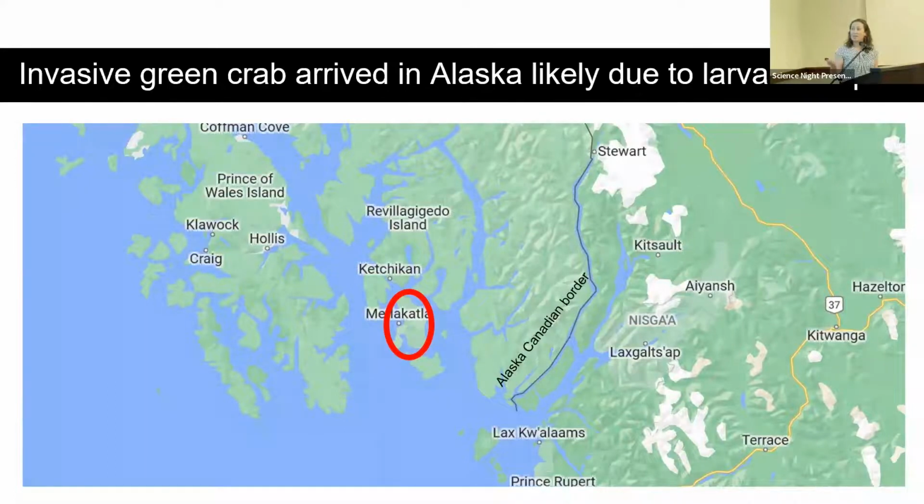This map really shows the extensive amount of coastline that Alaska has and a lot of habitat available for green crab to invade. So although we know that they're here, and Fish and Game got out this summer and did some other investigating to look for European green crab in other nearby areas, none were detected yet. It is likely that there are other places in Southeast Alaska.